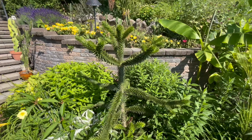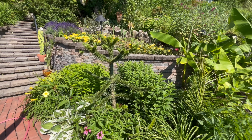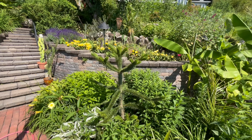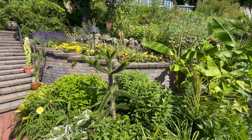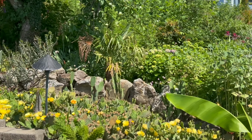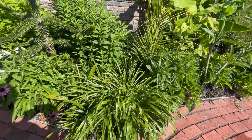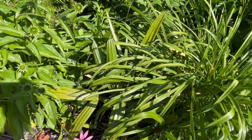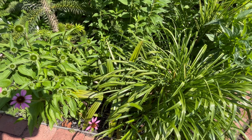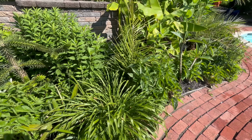My monkey puzzle is doing great. Lots of people say its time is limited here in the Hudson Valley, but it has lasted at least 3 or 4 winters now. I need to look at the exact date, but I think it's doing great. Got a smaller Trachycarpus up there. And in here is one of my small needle palms. That actually was a bigger one that died, and I just left it, and all of a sudden there was new growth, and I actually moved it even.